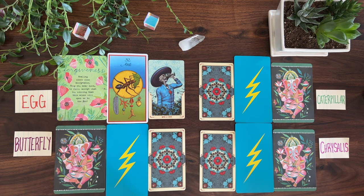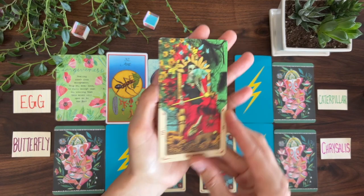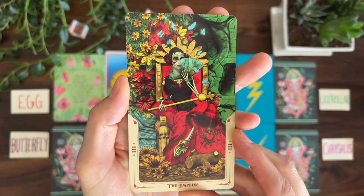All right, so let's get into the caterpillar phase now. So this is the phase that the caterpillar's only job is to eat and to grow. So this is the phase for you where you're going to want to consume and learn as much as you can about the things that are going to gift you to grow into the person that you want to be, or to gift you into acquiring the skills that you desire, or whatever it is for you. So let us get into it. Your tarot card is the Empress.